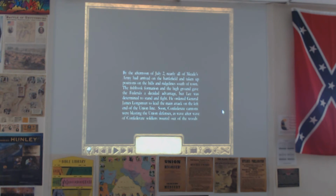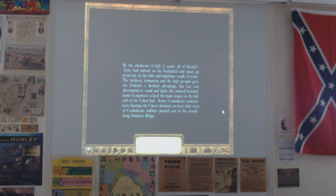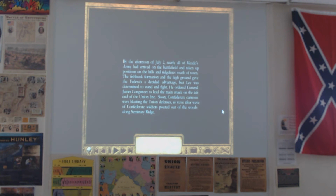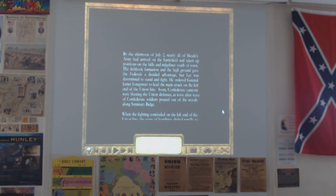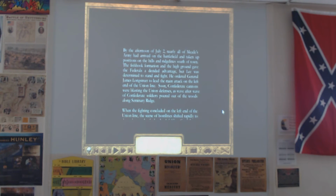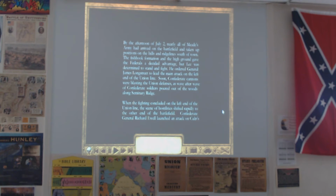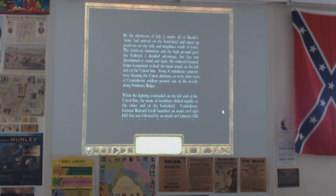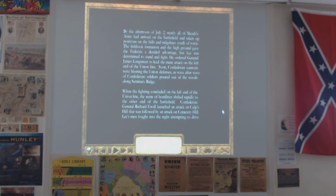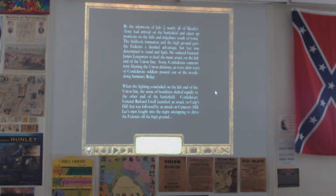Soon, Confederate cannons were blasting the Union defenses, as wave after wave of Confederate soldiers poured out of the woods along Seminary Ridge. When the fighting concluded on the left end of the Union line, the scene of hostilities shifted rapidly to the other end of the battlefield. Confederate General Richard Ewell launched an attack on Culp's Hill that was followed by an attack on Cemetery Hill. Lee's men fought into the night, attempting to drive the Federals off the high ground.